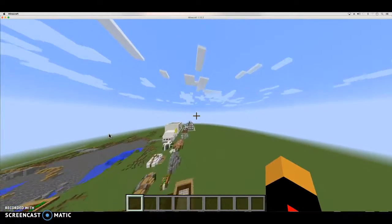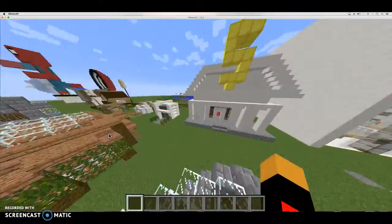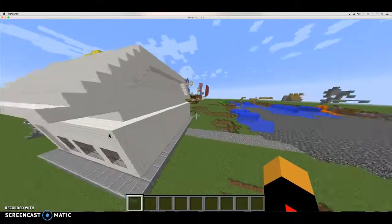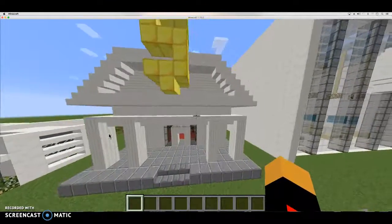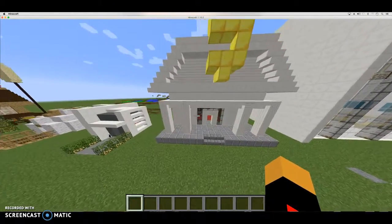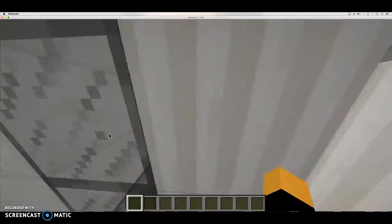Now, the reason why I picked this is because it's more of a real life building, and I just like it, you know. I like the dollar sign. This is one of his only builds where he uses pillars as well. And he even did the inside as well again.